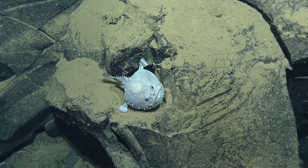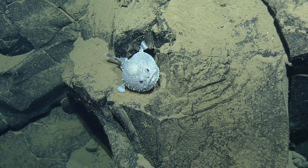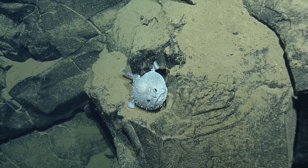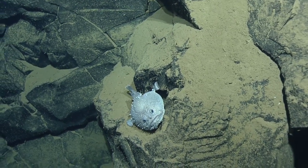I am a pout pout fish with a pout pout face, and I spread my dreary wearies all over the place. I don't know. He looks really happy to me. Dads and moms know exactly the book I'm talking about right now. Yeah. Oh, look at him.